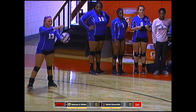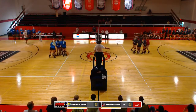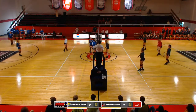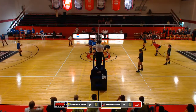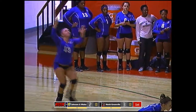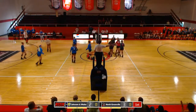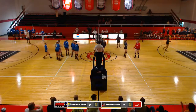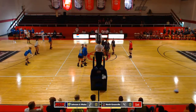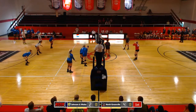Number 13, Haley Thrift, serving. And there's an ace. So the Wildcats working their way right back in this. And obviously Thrift will serve again. Good spike there. And the serve will go back to the Crusaders. That was number 3, Rachel Burtz with the kill. She has made a habit of getting those kills right by the net.